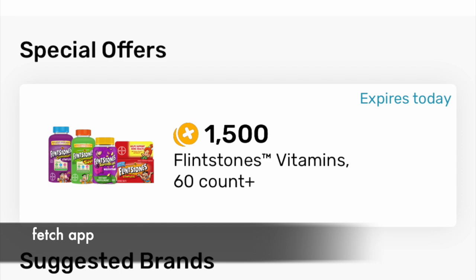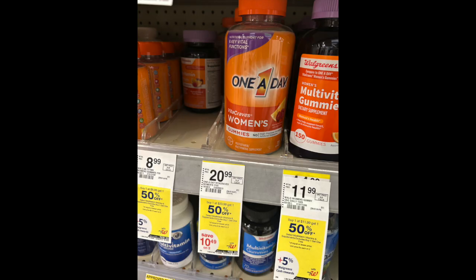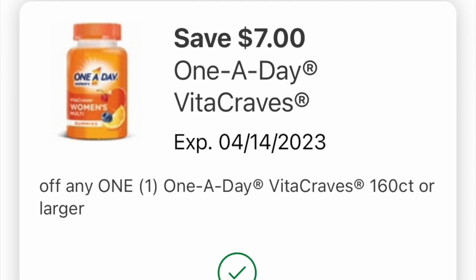Fetch Rewards is giving back $1.50, so that's not bad. And another one of these massive One-A-Days for $20.99. For whatever reason, guys, on this one account that I have, I actually had a $7 digital coupon, which is really fantastic. So load this, and this is the massive bottle of vitamins.